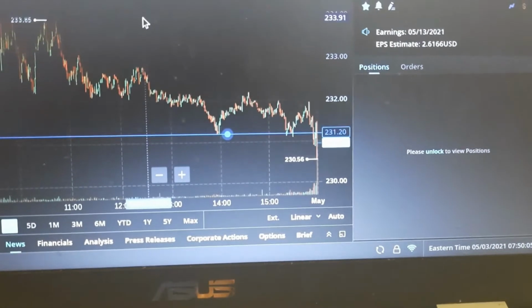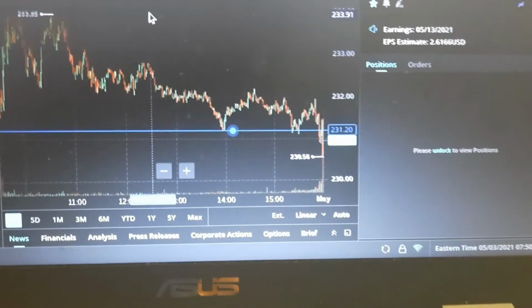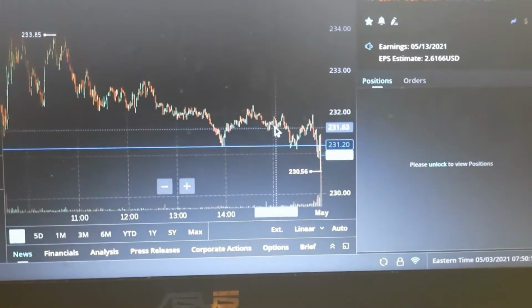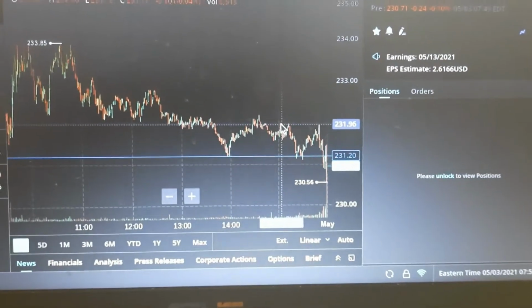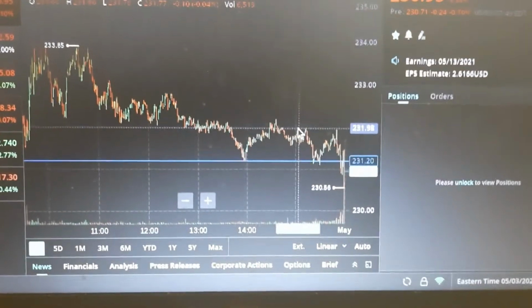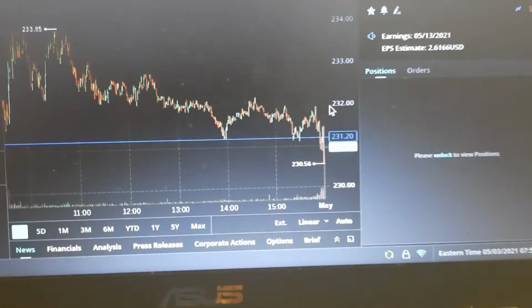Pre-market is bullish this morning in general, but obviously not every stock is going to be green today. But we'll make some BABA support right there, and that's blue. And then if we were looking for resistance on the 1 day, we will find that maybe around 231.98. So again, grabbing the horizontal line.